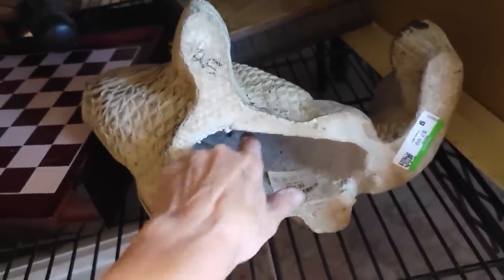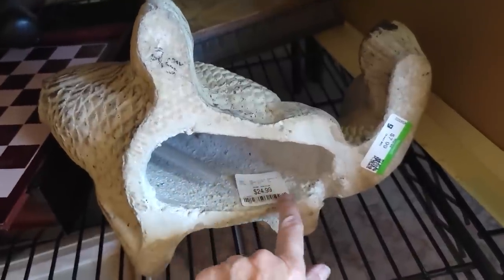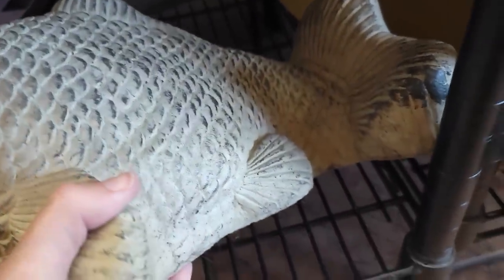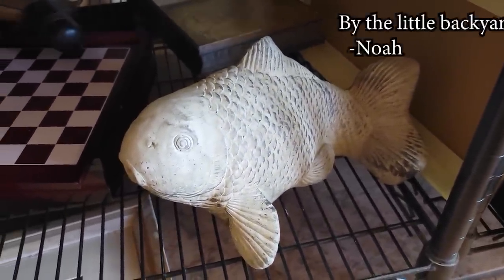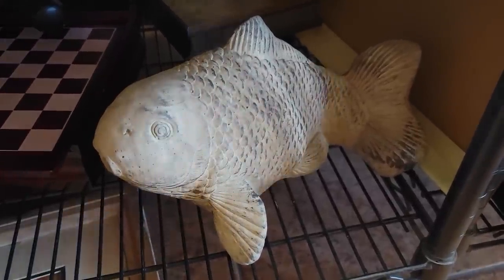He is actually a piece to a fountain, so he would spit water out. He was $25, but now he's $7.99. I think I'm gonna grab him and put him out in my yard. I do have an area for a pond that I'm gonna try to get working again, so he might just be part of my pond.